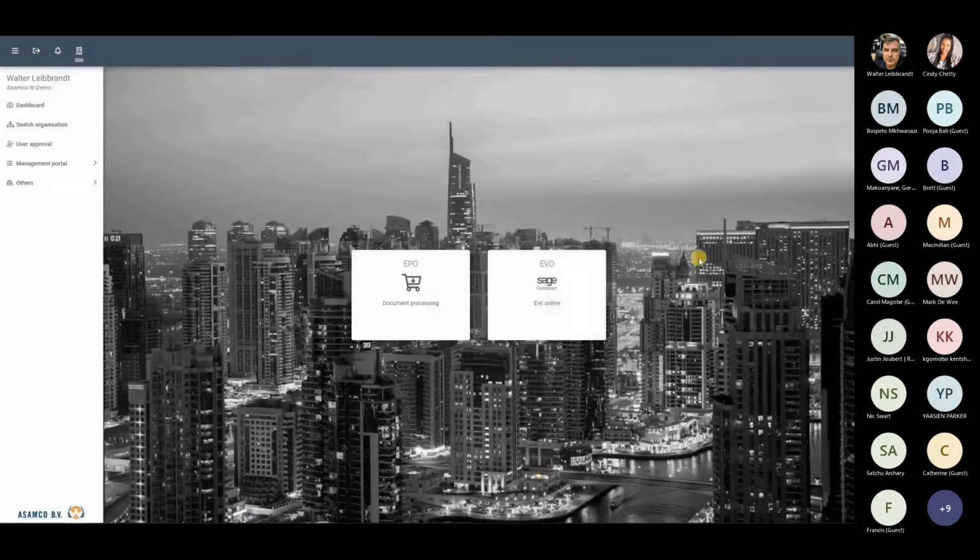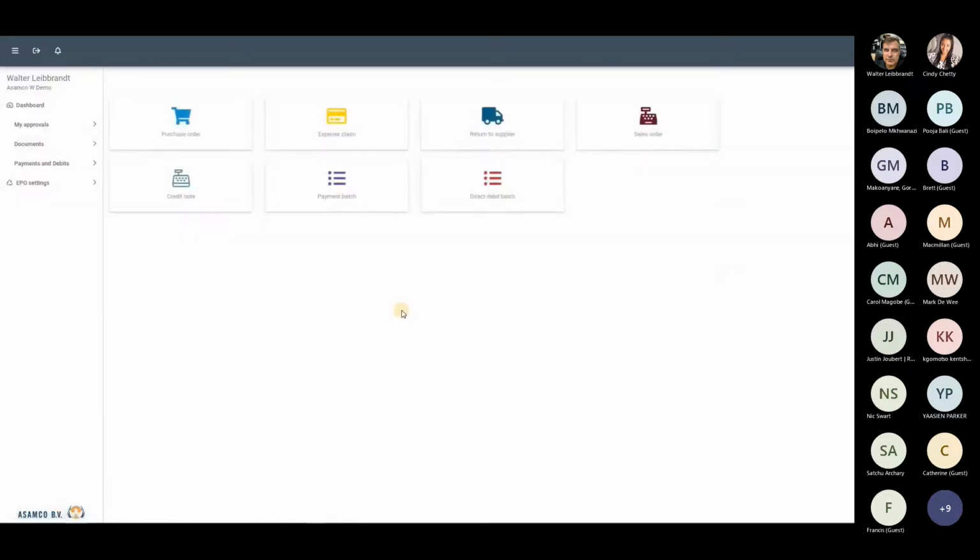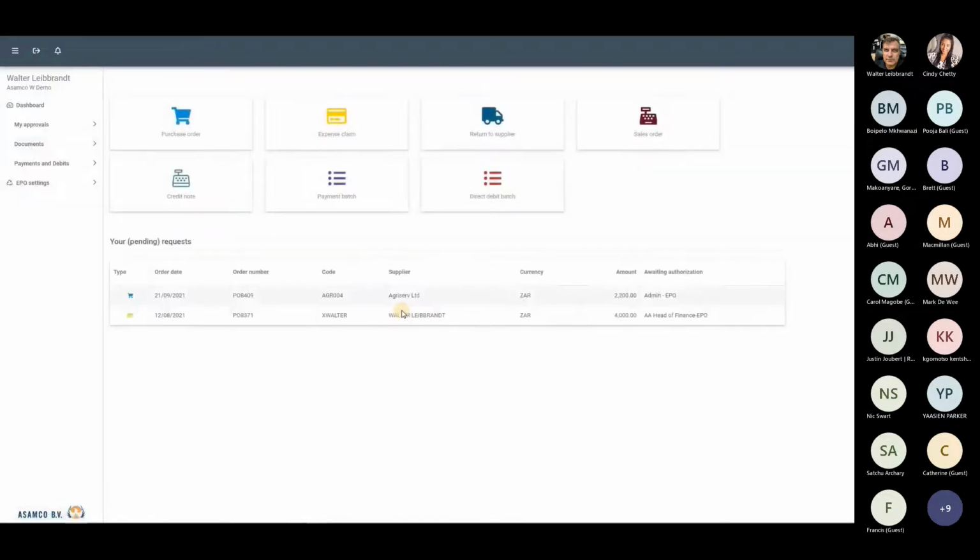I will then go back to the portal side, and on the portal I have my two tiles. We've covered Evolution Online. We are now going to discuss EPO, or Electronic Procurement Online, and its document processing. By clicking on this tile, it will present me with a dashboard from which I can navigate to do my document processing. There will be the purchasing cycle as well as the sales cycle. Some of the other nice features I will cover shortly, like expense claims, payment batches, and direct debit batches.